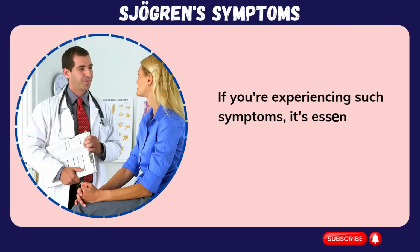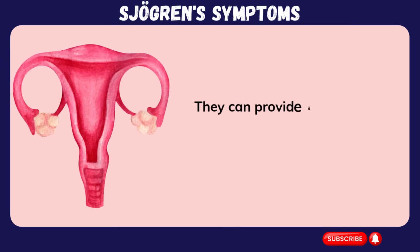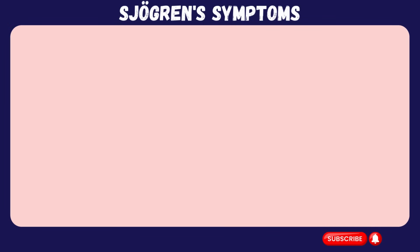If you're experiencing such symptoms, it's essential to consult with a healthcare professional. They can provide guidance and support to manage this aspect of the condition effectively.